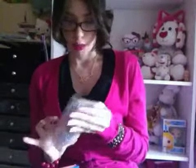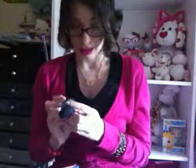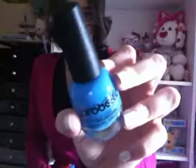And then next is a nail polish, which I really don't need more nail polish, so I'm probably not going to keep this. And plus I already have a color like this. This is from Pro Bell. This is a nail polish in Into the Blue. It's a bit lighter than what the bag looks like. I guess it's like a mid-tone blue.